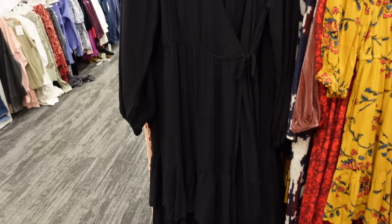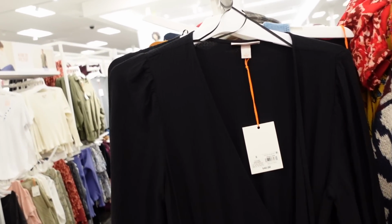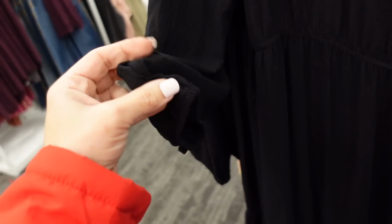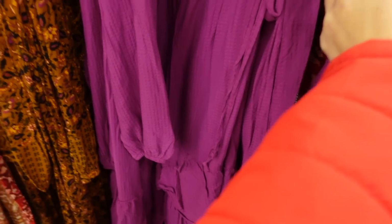So the first thing I'm seeing are these wrap dresses from Knox Rose. It has this waffled kind of texture, has that shoulder detail. It is a true wrap, long sleeve with the elastic on the wrist, and then tiers at the bottom with pockets that seem kind of fit through the back, and they're $40. Also comes in the purple.